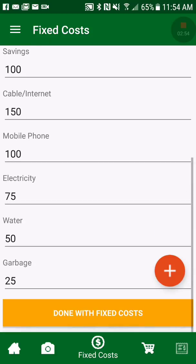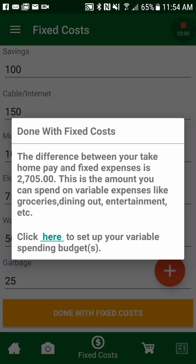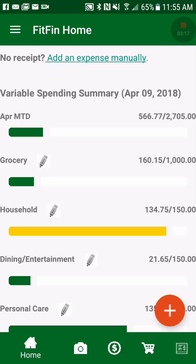So once I'm done entering all that information in, I'm going to say done with fixed costs here. It pops up a window and tells me the difference between my take-home pay and my fixed expenses is $2,705. That is basically my allowance for going out to eat, for groceries and things like that. And then I click here and it allows me to set up my variable spending budget. So this is going to be your home page from that point forward.